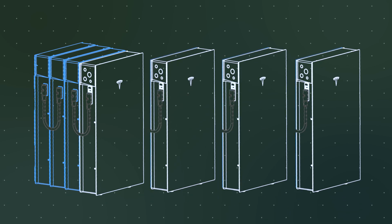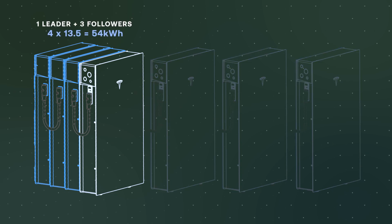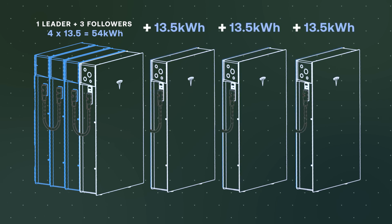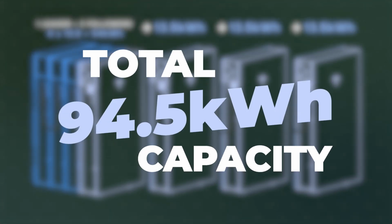So if you think about this in terms of battery storage, you can have 1 leader, 3 followers, which could be 54 kilowatts. Now, if we add the additional 3 leaders, so at this point in time, we've got 4 leaders, 3 DC expansion packs, that will add up to a total of 94.5 kilowatts. It's total capacity that's available as of day one with the all-new DC expansion pack and Powerwall 3.